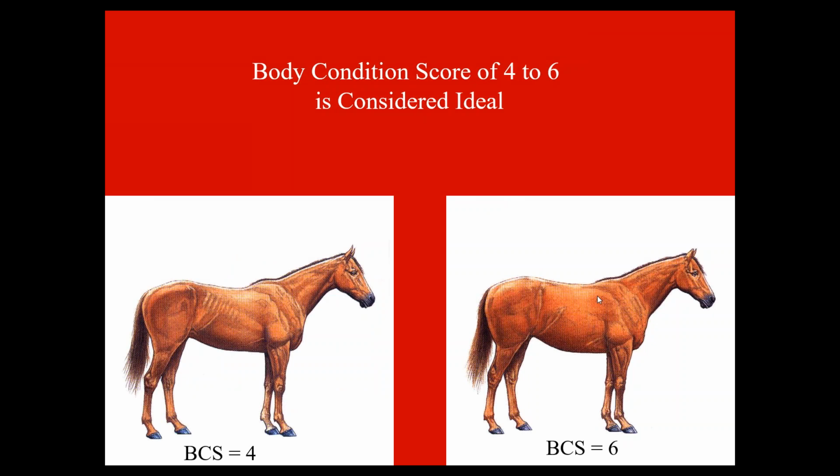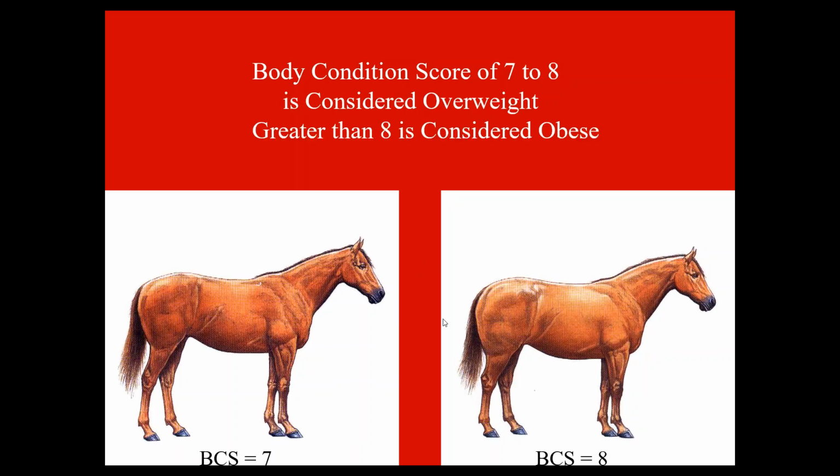A 4 to a 6 can be considered ideal. I prefer a 5 or a 6, but a 4 in certain breeds, Arabians, for example, thoroughbreds that are already a little leaner, they may just get pregnant totally fine. Maybe a quarter horse that was a 4 may not have as much luck, because they do carry a little bit more weight typically. But anyway, I like them right in the middle at a 5 or a 6, but 4 to a 6 is considered ideal.